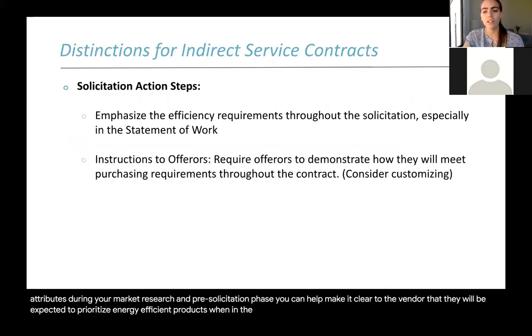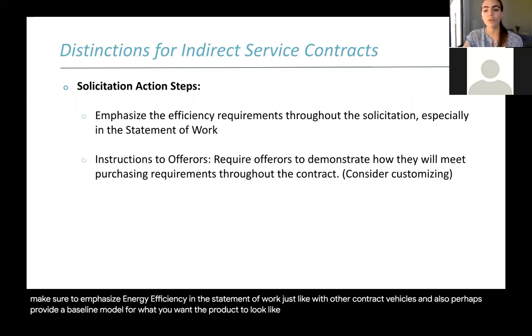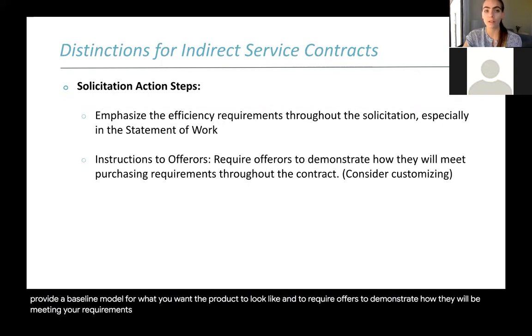In the solicitation itself, you can still do a couple of additional things. Make sure to emphasize energy efficiency in the statement of work, just like with other contract vehicles, and also perhaps provide a baseline model for what you want the product to look like, and to require offers to demonstrate how they will be meeting your requirements throughout the contracting term.